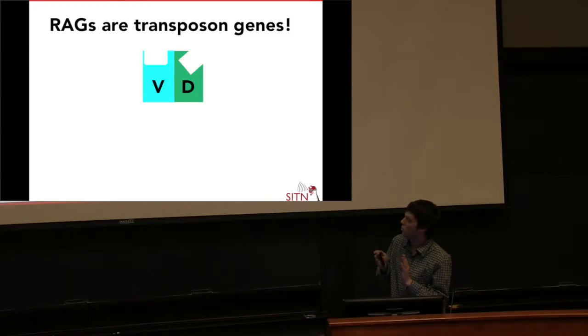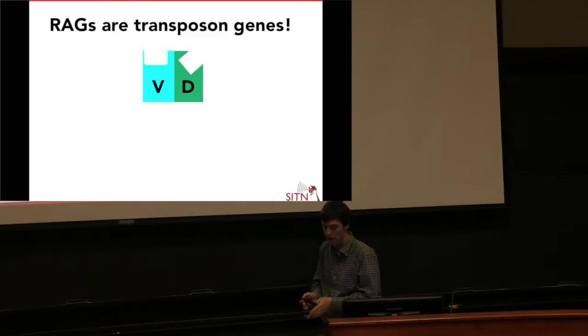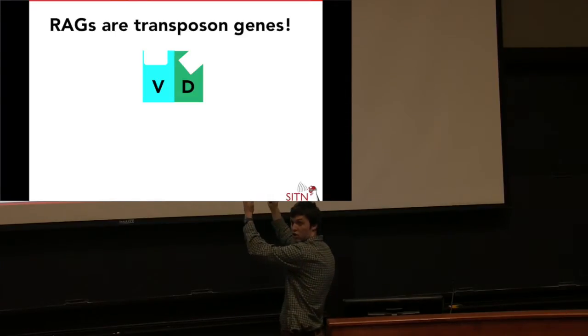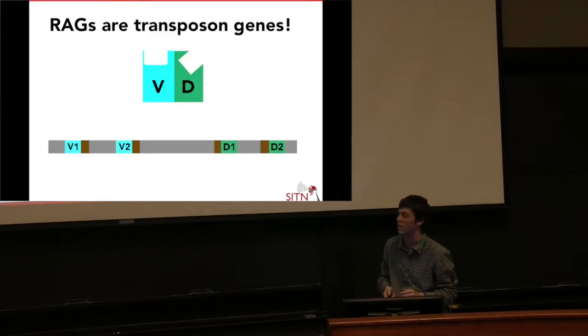So what the RAGs are actually involved in doing is making these connections between V segments and D segments and D segments and J segments. I'm going to show briefly what this looks like because you'll get an idea of why it's similar to transposons.